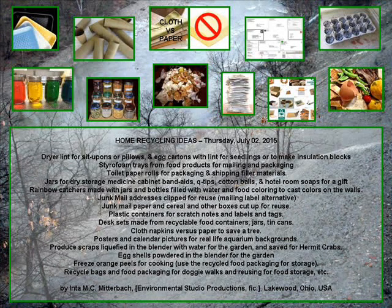Also, styrofoam trays from food products and other products, not just food, can be used for mailing and packaging if you haven't recycled those. I was awful at just throwing everything away and buying new stuff all the time, and I'm not able to do that now, but even in the past when I was able, it would have made more sense to try to recycle some of the things that we had, like styrofoam food trays that can be used for mailing and packaging materials.